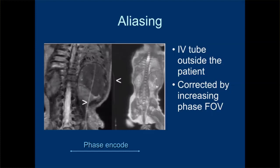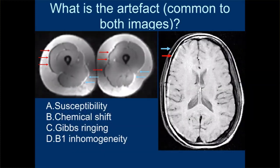Okay, so ready for the next one? What is the artifact that is common to both images?